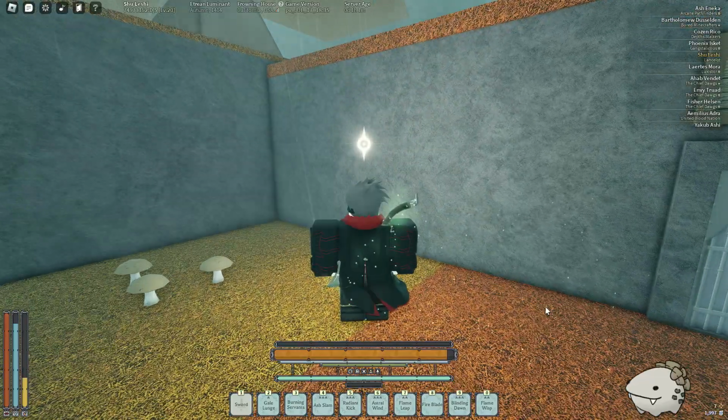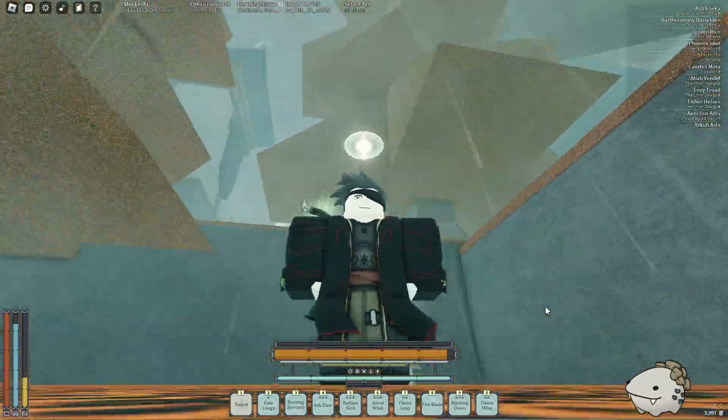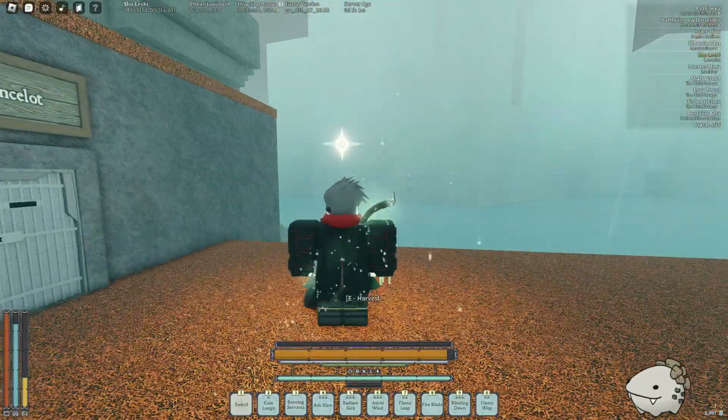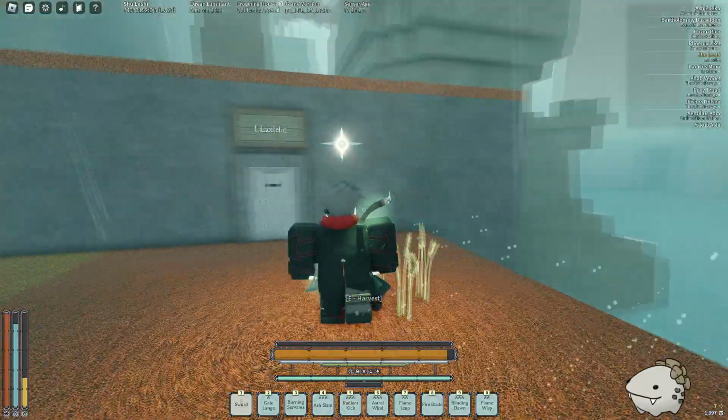Now I'm going to be showcasing the Pathfinder cloaks. So as you can see, it's kind of weird. It's kind of like you have a little skirt. But it's still blowing in the wind direction. Right now it's raining. So it's blowing to the left.